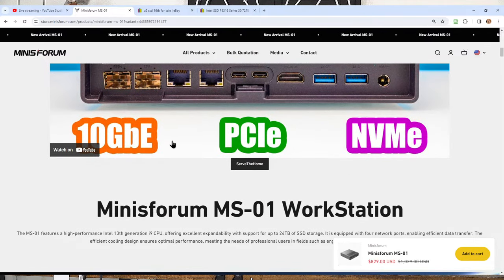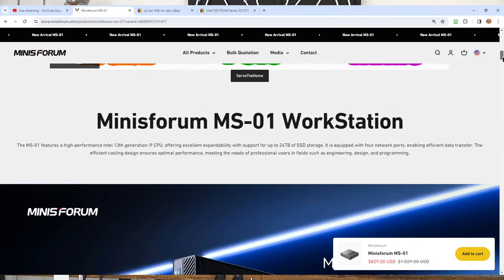So yeah, 10 gigabit Ethernet, PCIe and NVMe. The MS-01 features a high-performance Intel 13th Gen i9 CPU, offering excellent expandability with support for up to 24 terabytes of SSD storage. It's equipped with 4 network ports, enabling efficient data transfer. The efficient cooling design ensures optimal performance, meeting the needs of professional users in fields such as engineering, design, and programming.